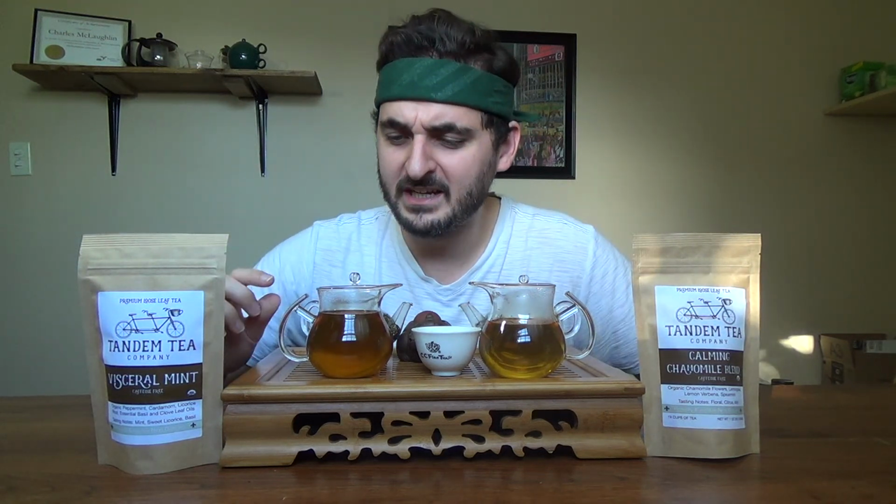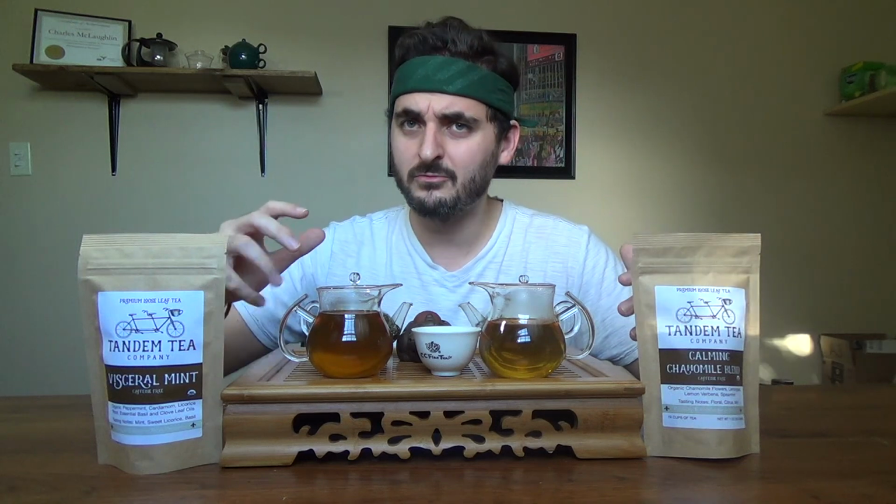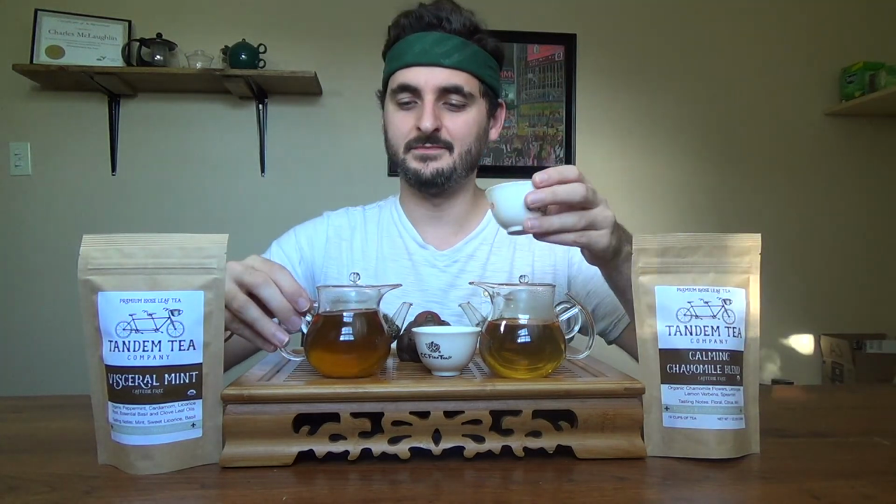I'm also getting the licorice and the clove and the basil. They're all very strong in here. It's a much more complex aroma, slightly more aggressive aroma compared to the chamomile. But let's go ahead and give it a taste.